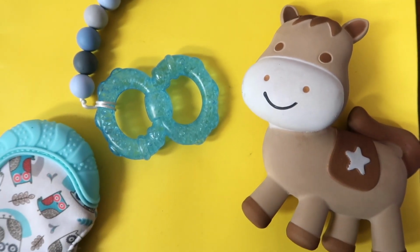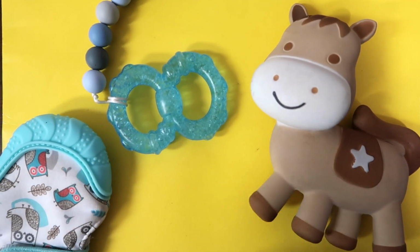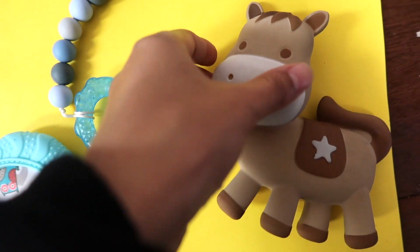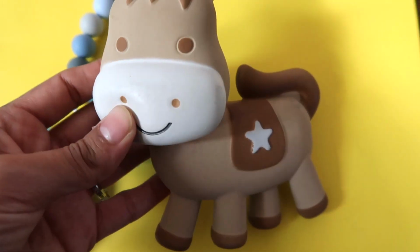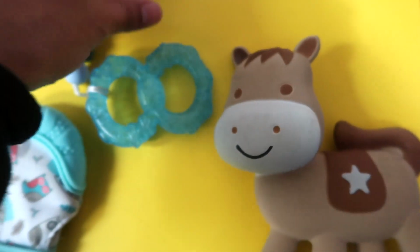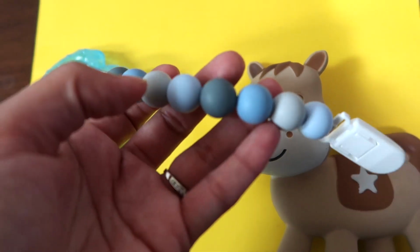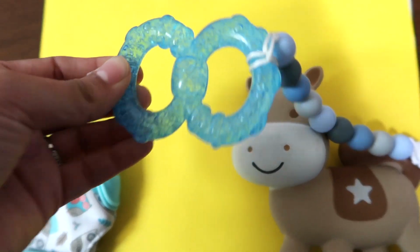So I was watching the video and I was like, wait a minute, these are some that are in my backpack, and I wanted to share with you guys. This one is a kind of like a squeezy one, but the whole entire thing is rubber, and he loves this one. Also, these little beads, I got these from Amazon, and these are one of his favorites. Here's another one of the little teethers.